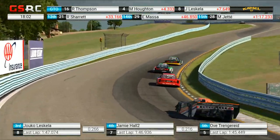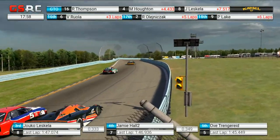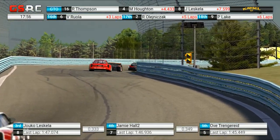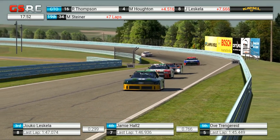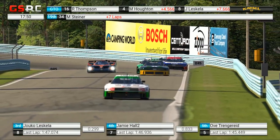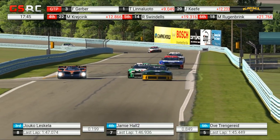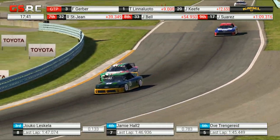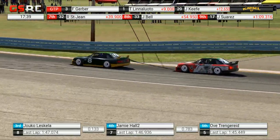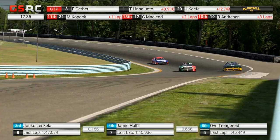These boxy Audis punching a huge hole in the air. They've got a prototype coming up behind them. That's Suarez, who is laps down on the leader. He sneaks through one, and I don't think he's going to interfere with this too badly. No move there from Hall, I think now. Oh, he's going to take a peek. Gave it a go, but it's just not going to come off for now.